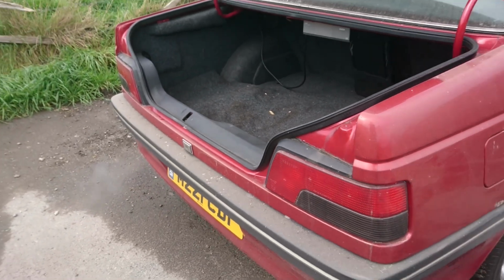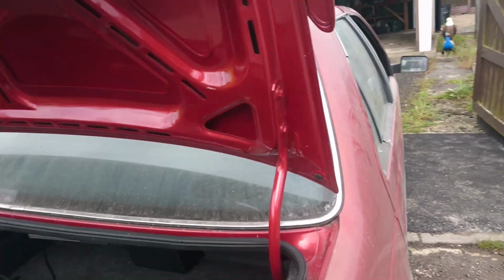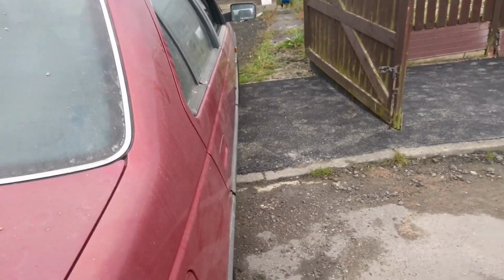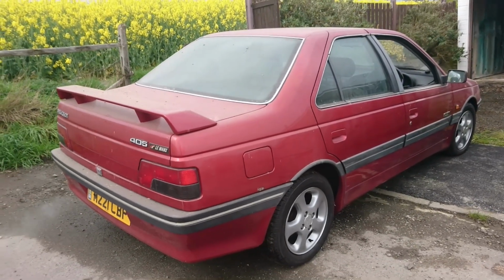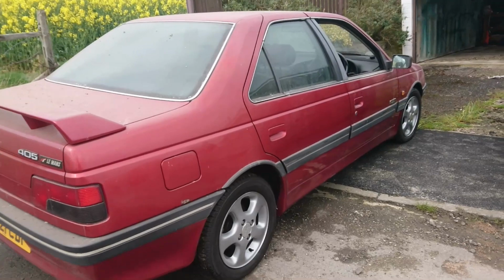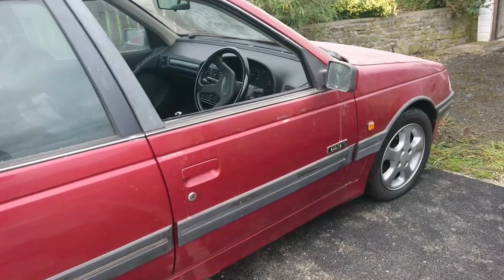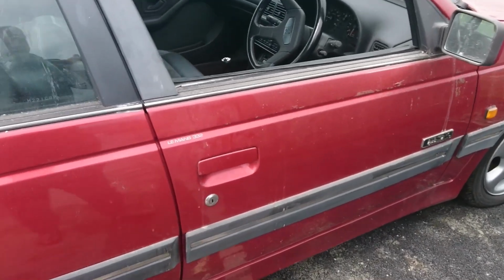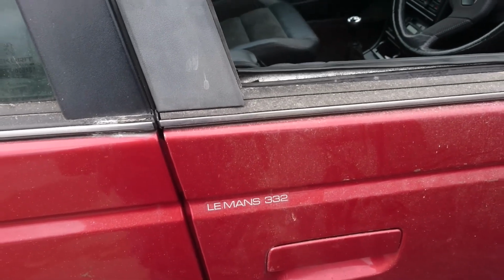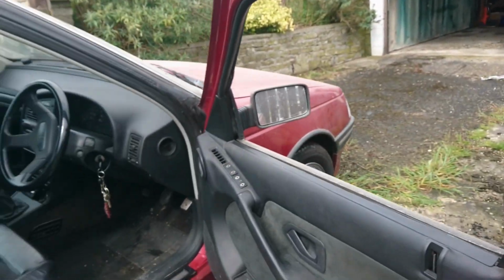It's a Port of registered car. I think Arthur's had this since about 2006. He's had it a really long time. As far as I remember, the Mi16s are only available as a saloon rather than the estate, which Arthur also has. Here's the STI estate, which I'm looking forward to driving at some point in my life, but not today. And this one would be fun too, but not today either. You can see there it's got the Le Mans 332 special edition numbering on it. The Le Mans was basically like a normal Mi16, but just with a lot of options in it.